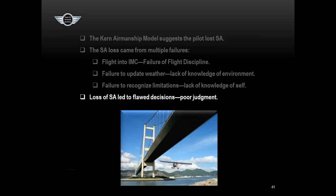All of that loss of SA led to flawed decisions, because as we saw in the current airmanship model, we have to have good SA to have good judgment. So he exhibited poor judgment by continuing that flight into the clouds. Paid the ultimate price. Well, here are some takeaways.